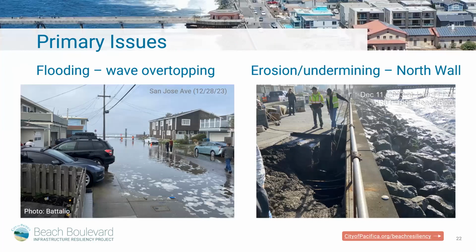Primary issues, as many of you are aware, flooding from wave overtopping that gets over the wall, across the promenade, across Beach Boulevard, and many times accumulates at low points in the streets or flows to the south and accumulates down along Clarendon.